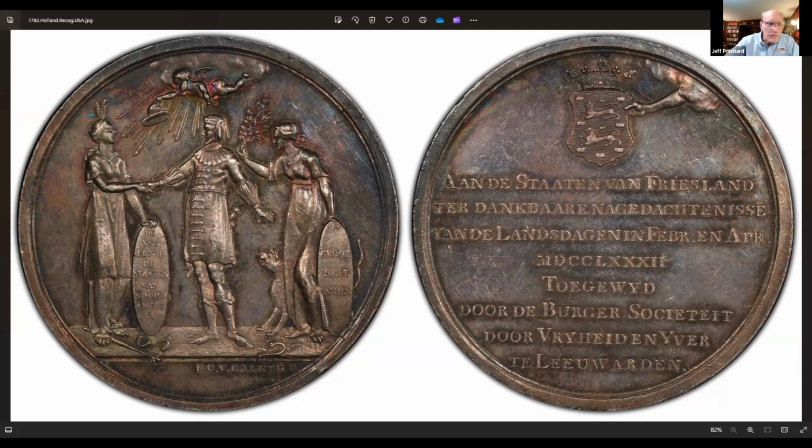The woman on the left here is representative of the United States. She's the Dutch impression of what an Indian princess would look like. On the shield, it says the United States of North America. The central figure, in a warrior outfit, is considered to be representing the Netherlands. And then the woman on the right, her shield says Great Britain. Obviously, she represents Great Britain. And the angelic figure in the clouds is handing the Freedom Hat to the United States.